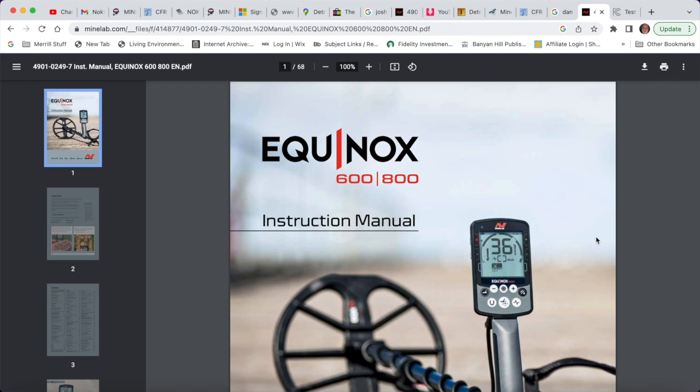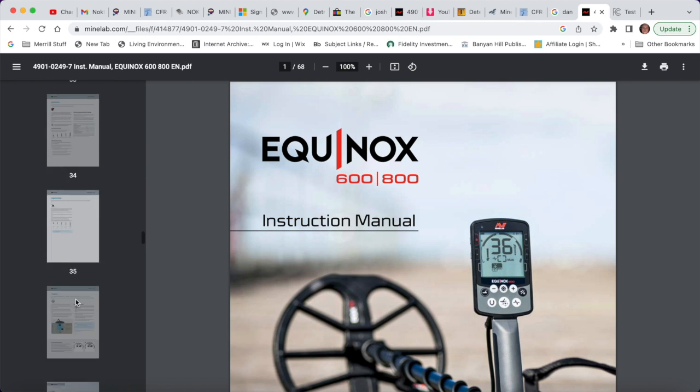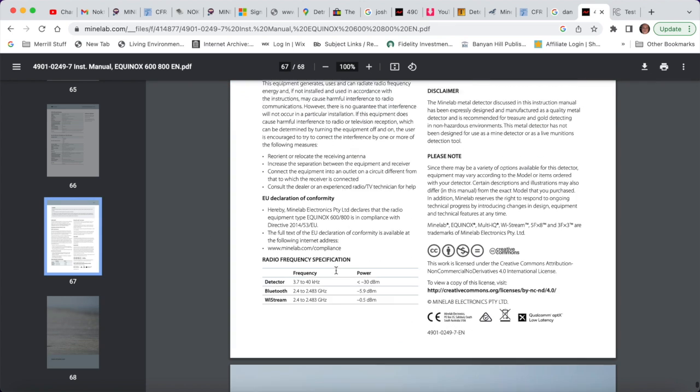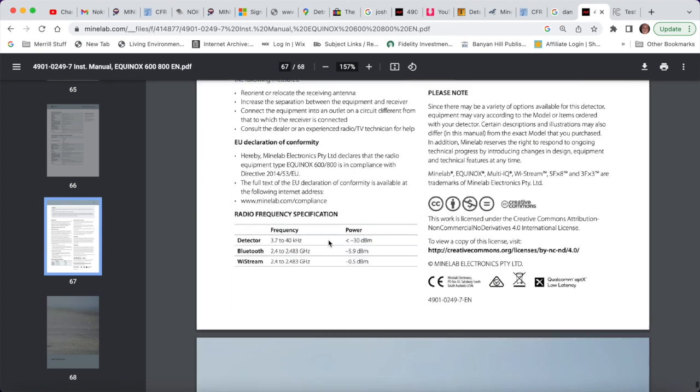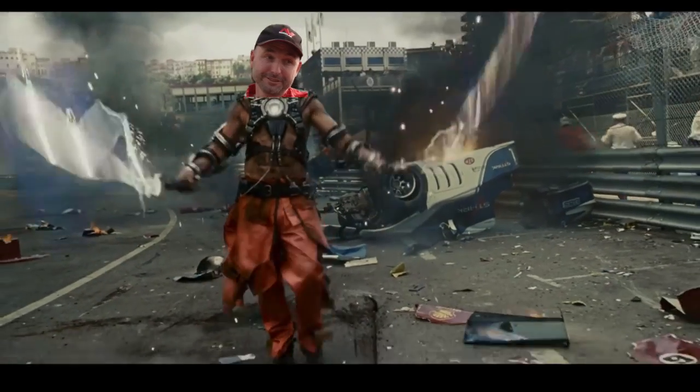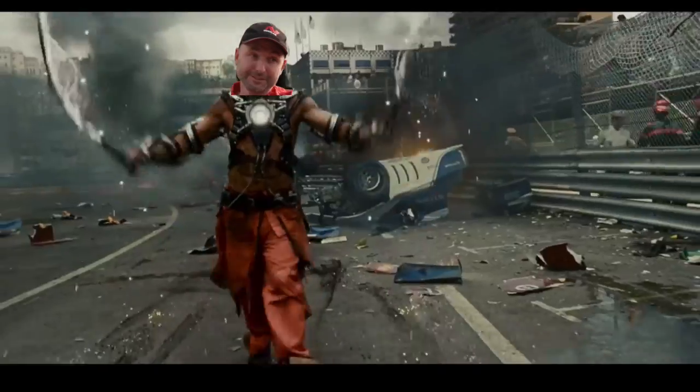Now, in instruction manuals, it's common practice to list the output power of a product. And if you go to the next to last page of the Equinox manual, page 67, and you scroll to the bottom, take a look at this. Detector gives the frequency and it gives the power. But what about the Manticore? Shouldn't they show that information in the user manual like they do with the Equinox?